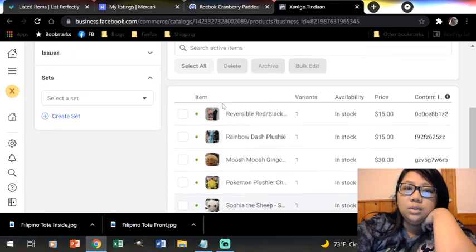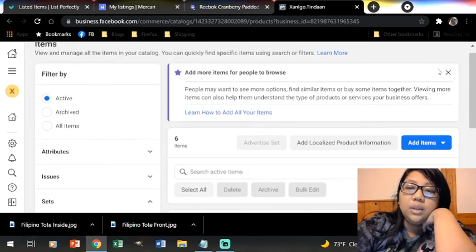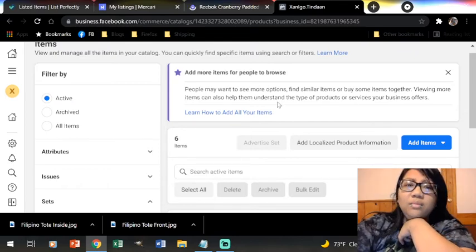If you guys want to, I guess you can do sets too. There's a lot to this. This is the first time I've used it. I think it's really cool. But there are different ways you can, oh my god, my throat.